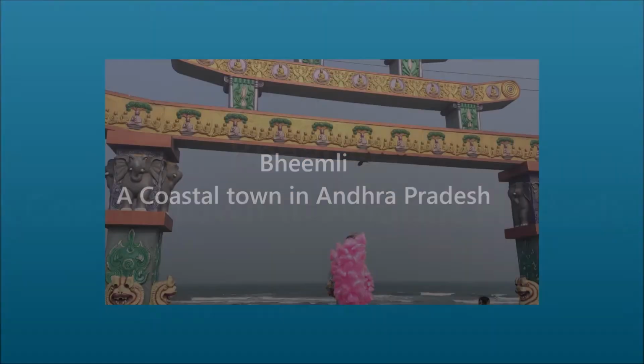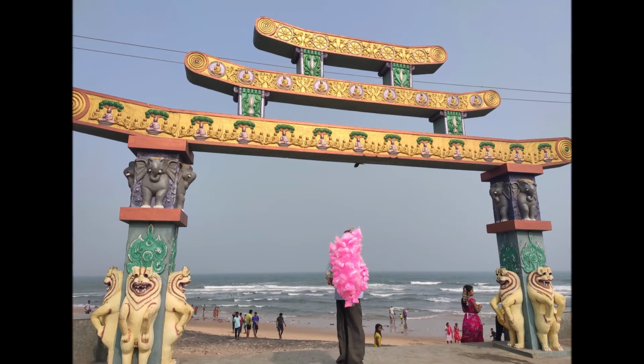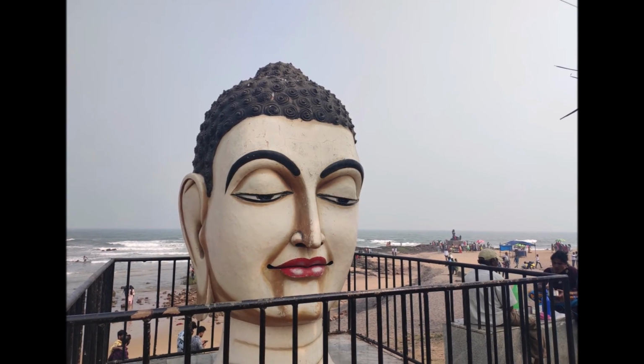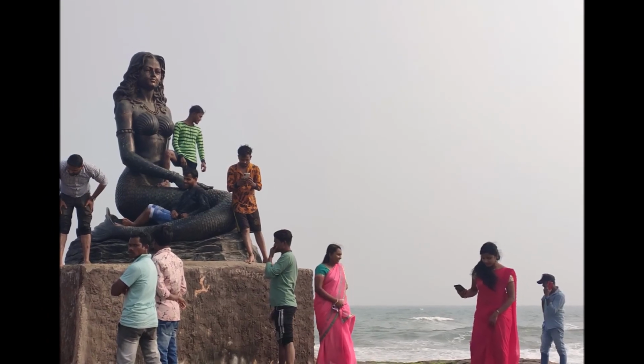Today we will take you to Bheemli. It is a coastal town in the state of Andhra Pradesh. Bheemli is also known as Bheemlipatnam. It is believed that the town was named after Bheema, a character in the Hindu epic Mahabharata.